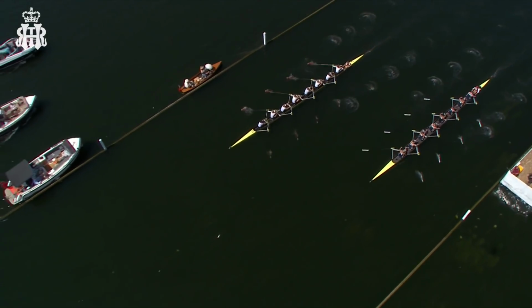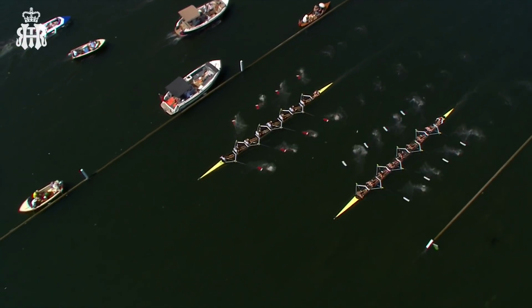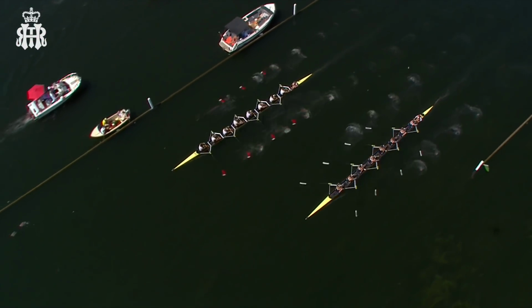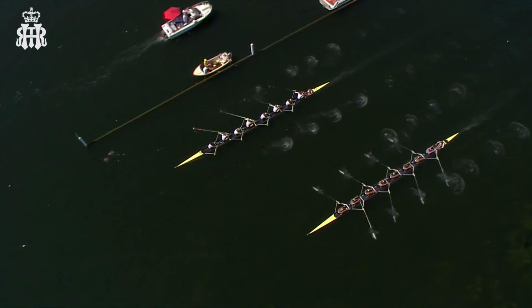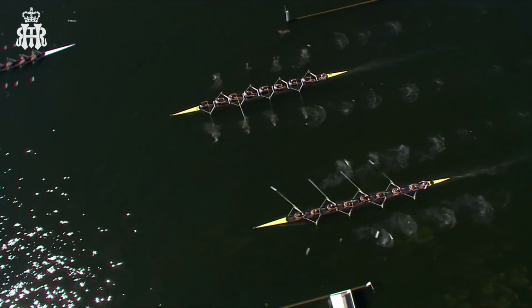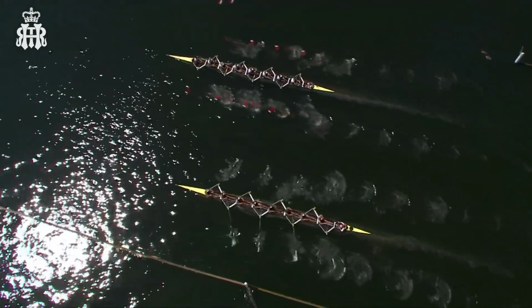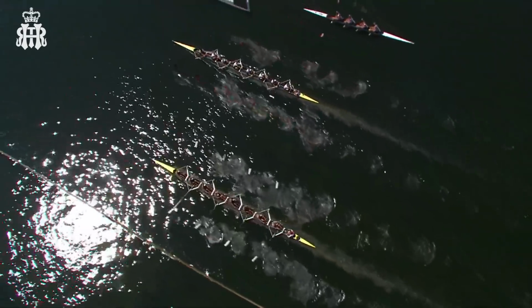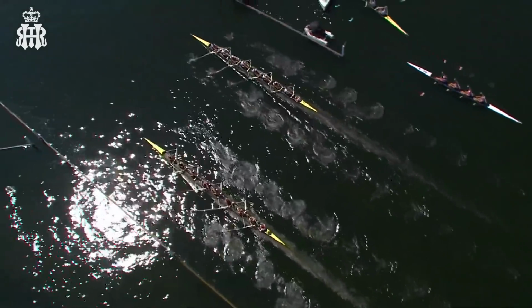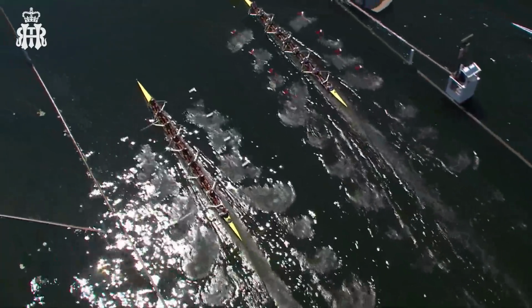So they've given the counter punch, and the question then goes back to the Dutch Cox about what she can get out of her crew now. They're stroked by Karian Robbers, who stroked the Dutch pair in Rio. So Olympic experience there. She's going to have to draw on that because the Yale crew are coming back on them. Well, this is eights racing at its best. America against the Netherlands effectively, and at the moment the Netherlands have been able to respond.